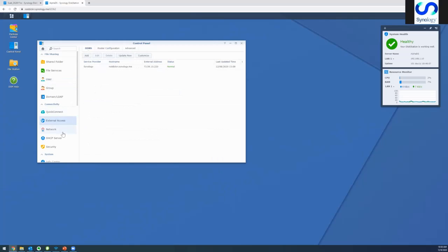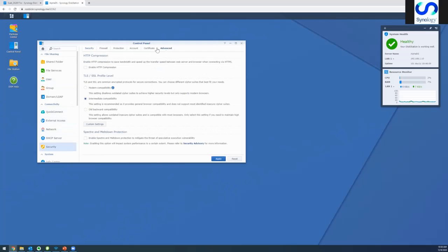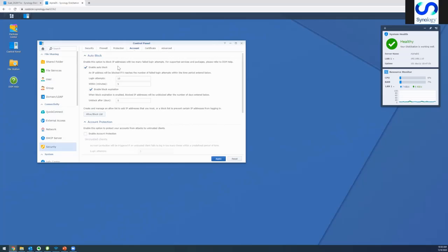And then going back to the auto block. If we go here to control panel and go to security, go to account, this is where we can enable auto block IP. You can set it for a certain number of login attempts within a certain amount of time. The other thing too is you can enable block expiration. So if you want to automatically unblock an IP after it's been blocked, you can set that as well. In case somebody did this on accident, you can unblock them after a period of days.